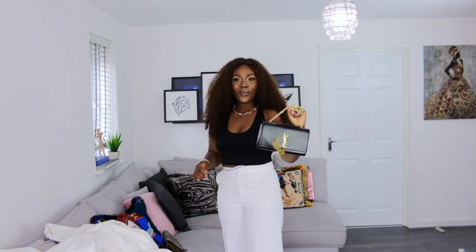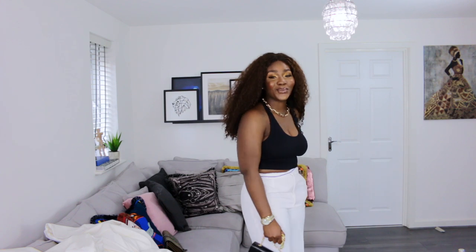To dress up the look a bit more as well, I'm pairing this with my YSL purse. I really like this. I really wish I could actually go out right now just so I can feel good and look good. And with the YSL tilt, it just gives it that dainty, delicate look to it. This is giving me such a good vibe right now. I'm just there at a bar, chilling with the girls, looking all nice and fabulous. I absolutely love it.